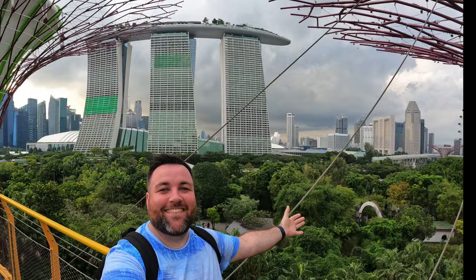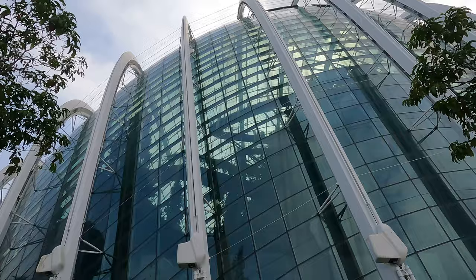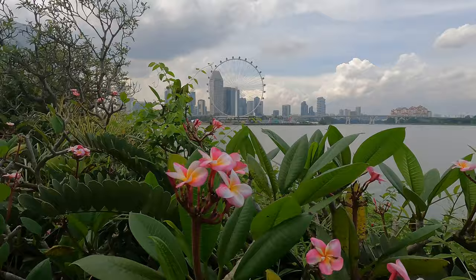So I've just got off the MRT and I'm here at Gardens by the Bay. Looks like there's a little bit of work still going on, a visitor centre that's still not quite finished yet. But I'm going to make my way around and see the gardens. I'm really excited. Everybody said to come here and visit this part of Singapore. So let's see what it's got in store.